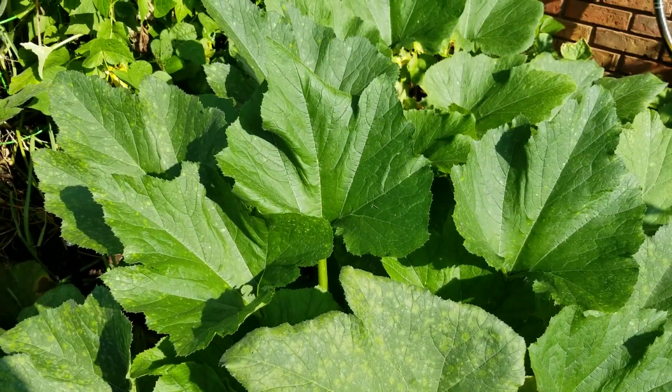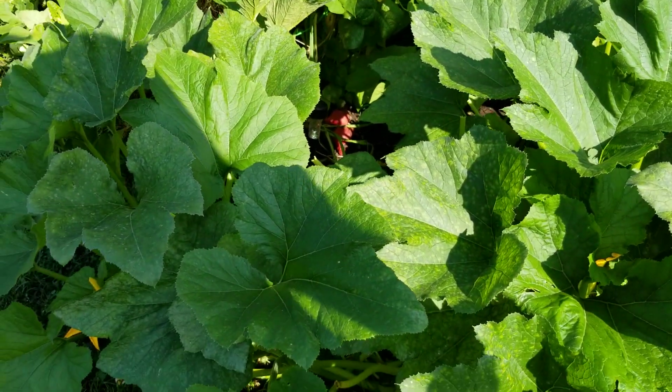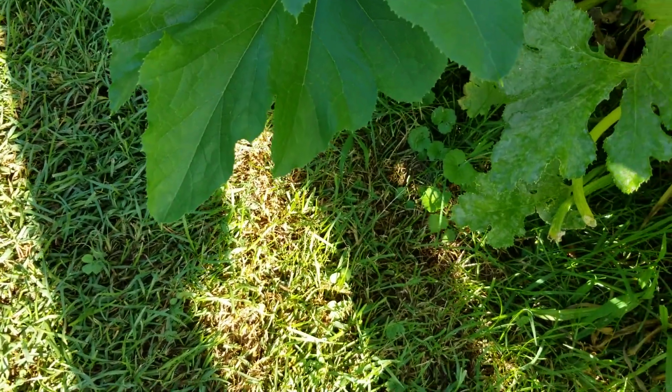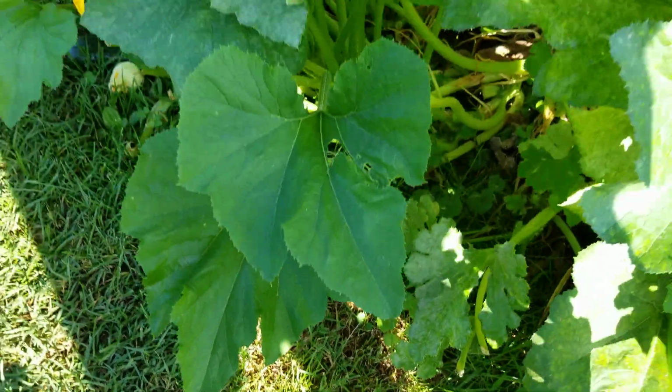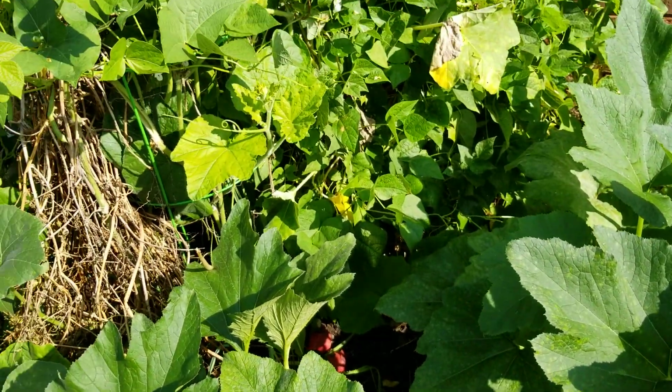Haven't had many yellow squash. Maybe five or something. Zucchini's a different story. I've had tons of zucchini. I don't know how many. About 14 or something like that. 12.